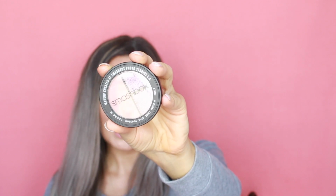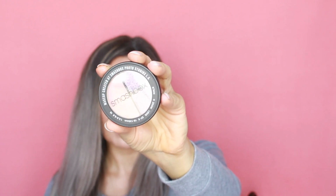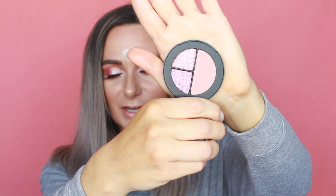And this is my smallest right here. This is the Smashbox Photo Edit Eyeshadow Trio. The packaging is so cute. Guys, it's like a camera lens. And I actually picked this up at a VIB sale last year, I want to say. I can't even remember. But I haven't even used it, guys.